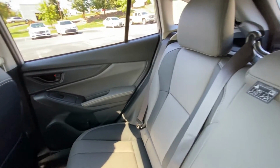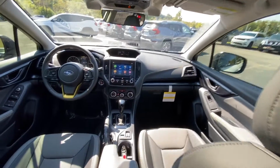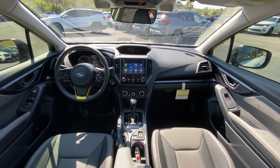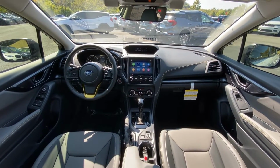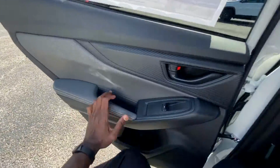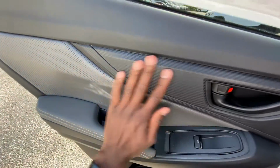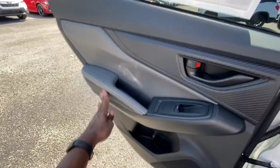And I do love this upholstery, I really do. And it's really good for being outdoors and camping and things of that nature, which is what a lot of people get Subarus for. And even this trim here, just very, very sleek, and I really like it.